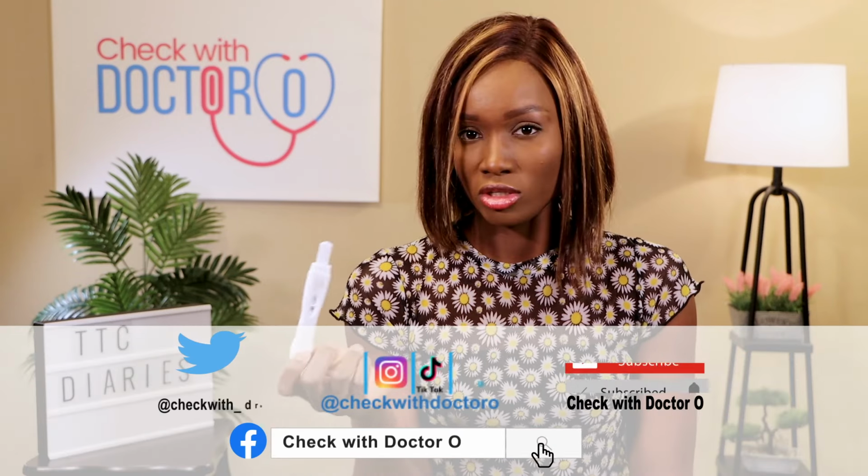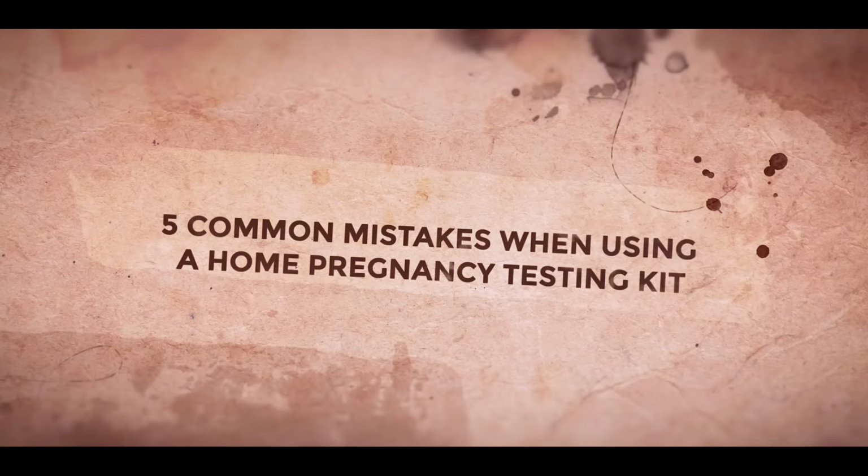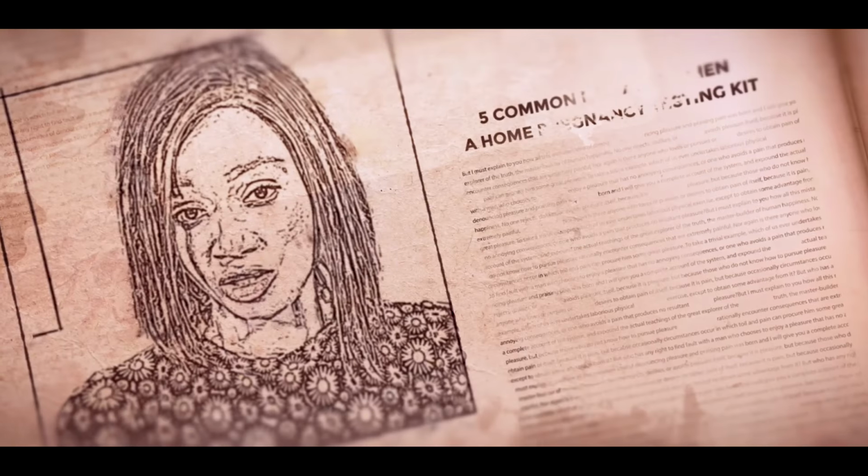I know that a lot of us have been using this so many times and we're so familiar with it, but no matter how many times you use it, there are some mistakes that you might be making that could lead to false negative, or worse still, false positive results. I don't even know which one is worse, right? False positive will probably be more devastating. So we really don't want that to happen. So I'm going to be talking about mistakes women make when using a pregnancy testing kit.